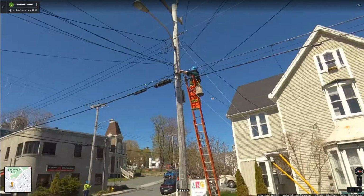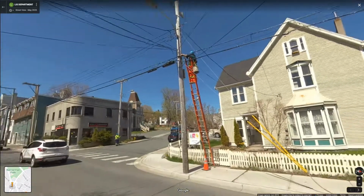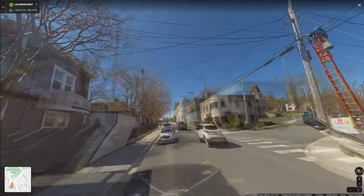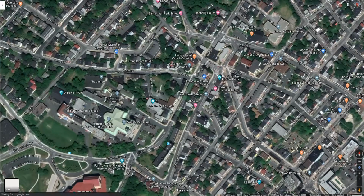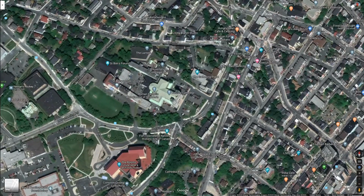Electrician up there doing a little work. Boy, wouldn't know where to begin. Alright, let's pop up. Here's the cathedral. Let's get a look at this. This is one building that did survive the fire for sure.